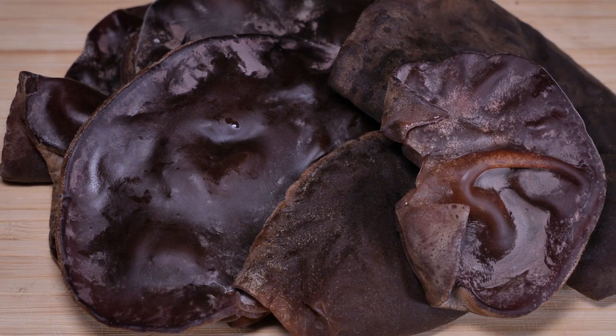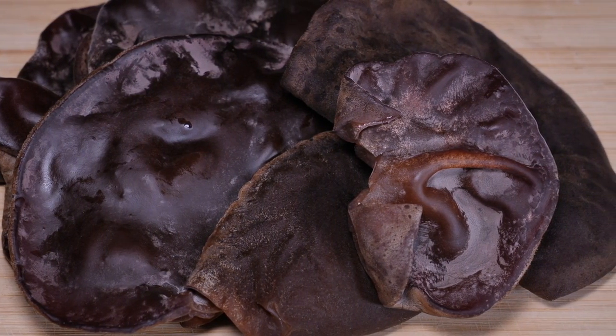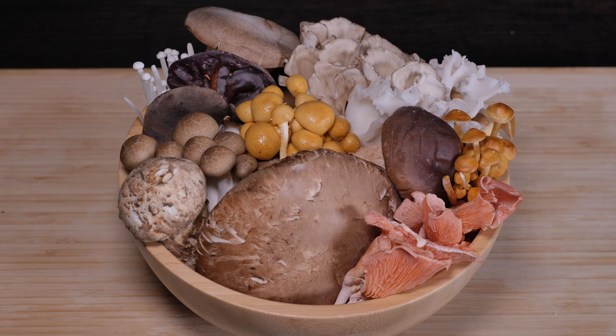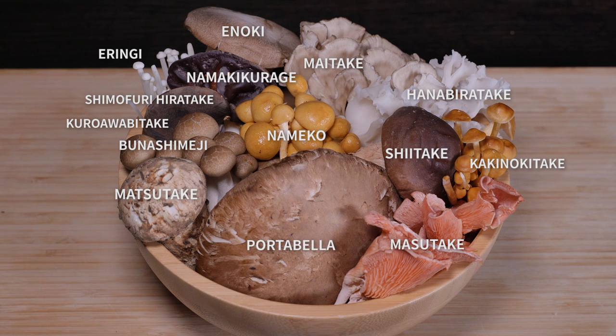They're pleasantly soft, but break apart well when bitten. They look like shriveled up ears, but don't worry, they can't hear you talking about them. There's all that I can find at the supermarket. I'll have a fridge full of mushrooms for the next few days.